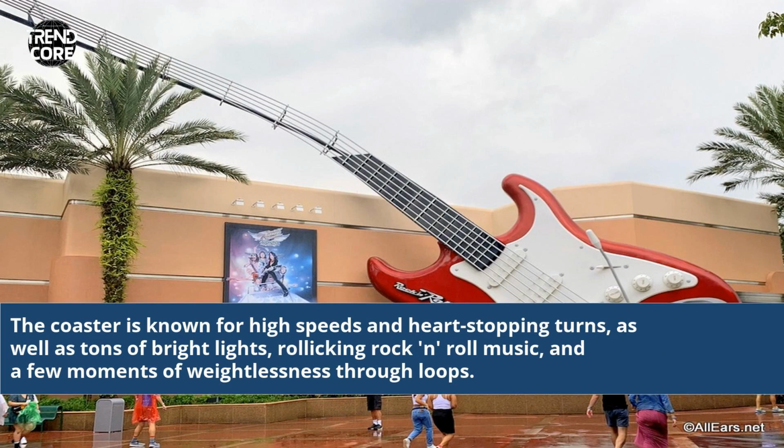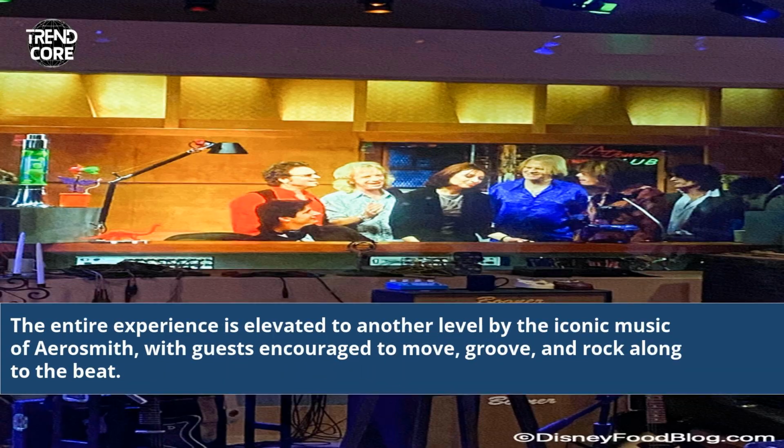The coaster is known for high speeds and heart-stopping turns, as well as tons of bright lights, rollicking rock and roll music, and a few moments of weightlessness through loops. The entire experience is elevated to another level by the iconic music of Aerosmith, with guests encouraged to move, groove, and rock along to the beat.